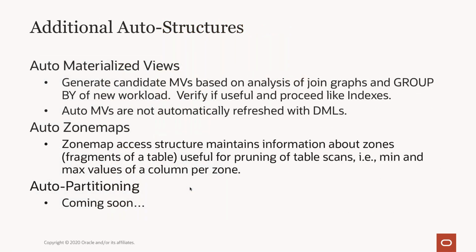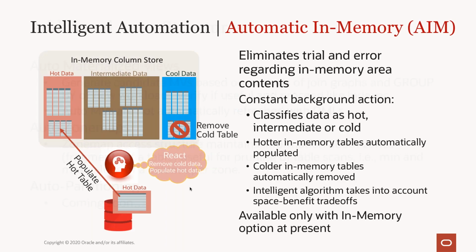This slide just talks about how it's not just auto indexes; we want to optimize all sorts of access structures. Auto materialized views, auto zone maps, auto partitioning. And all this information, by the way, is available online. So I'm not going to go into too many details here. You're welcome to follow the links and learn for yourself. Okay, this is somewhat of a segue.